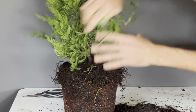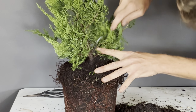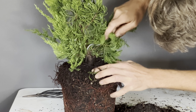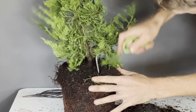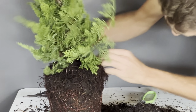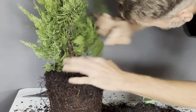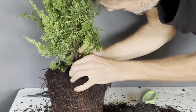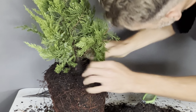So as you can see here, the trunk really flares out at this stage, and this is the stuff that you want to reveal, because it's a very desirable thing in bonsai. And what you really want to find is the roots. These ones are just some little feeder roots at that stage, and you can just basically snip them off.